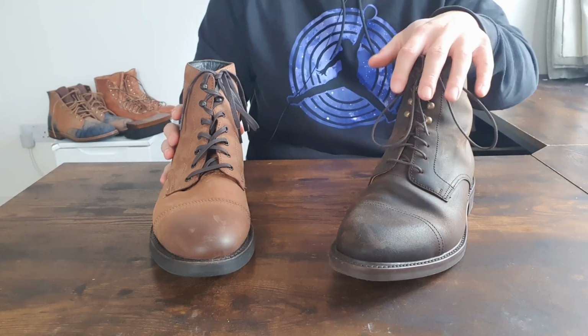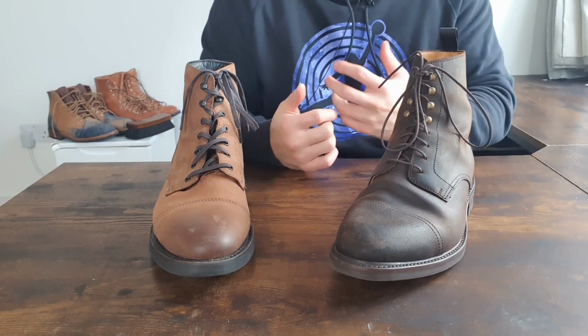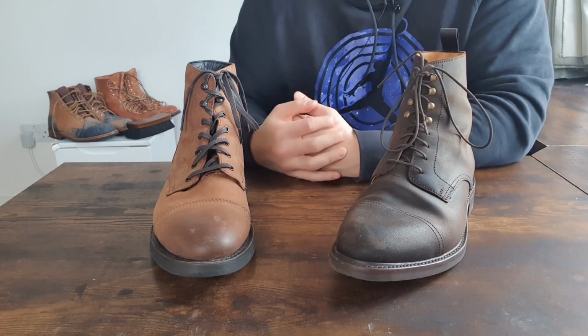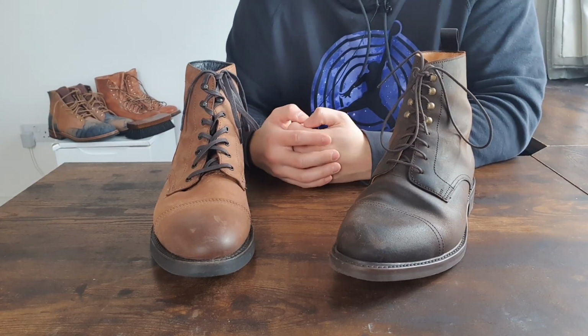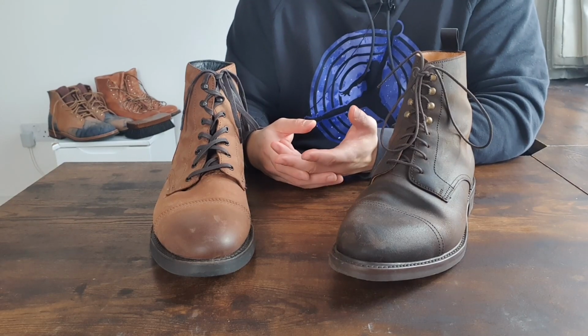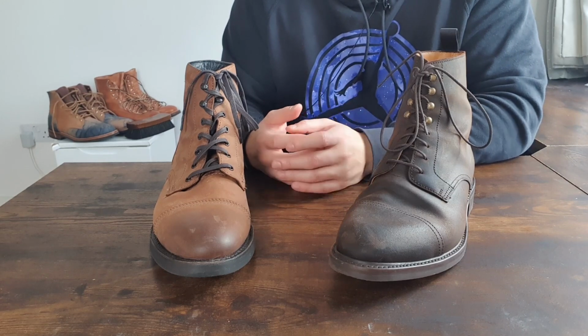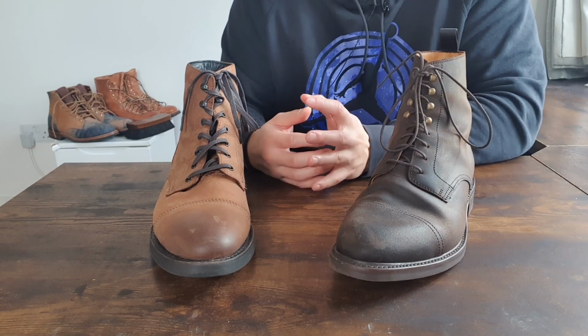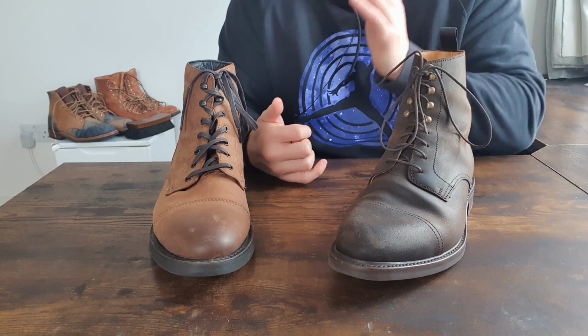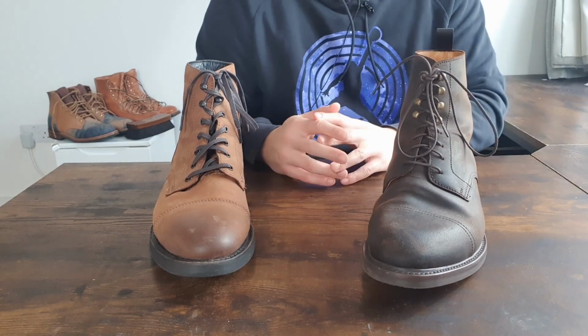Comfort-wise, to be honest, the Berwick is still breaking in, in my opinion. As you can see the rolls here, they are still breaking in. The leather itself is very, very hard wearing and very, very stiff. It's very similar to waxed flesh from Horween and requires a bit of time to break in. I wore these to work a few times and they gave me blisters, but it worked out in the end. Still breaking in, but I'm sure this will be comfortable eventually.